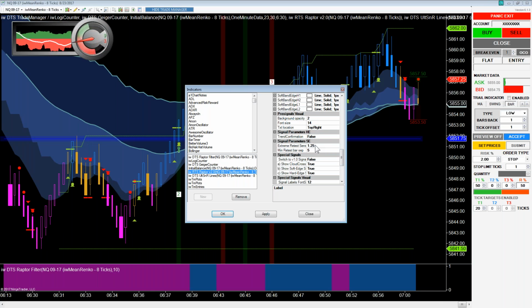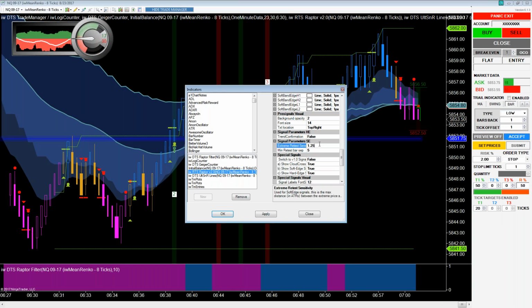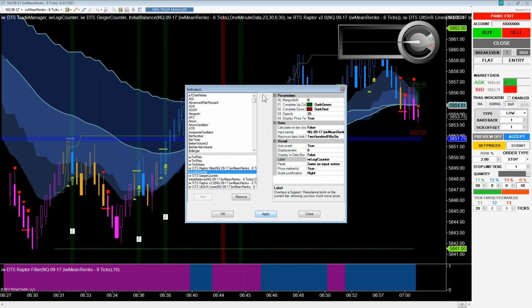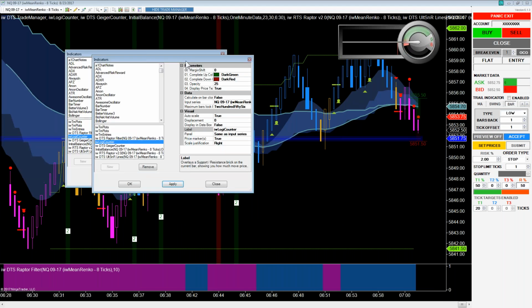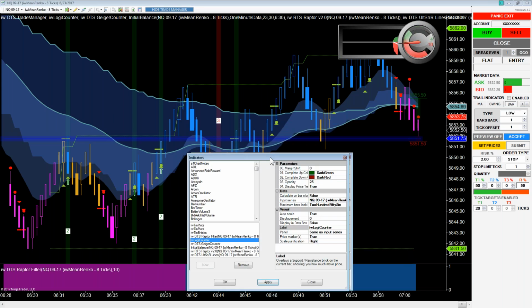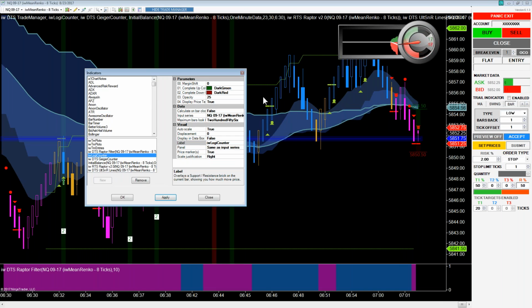The default setting is 1.01. I find that a little bit restrictive. So I've dialed mine up to 1.25. The higher this value, the more number 2 signals you will print. So let's say I'll just go nuts here and I'll make it 5. Oh, well, I printed a couple more. You see we got number 2 signals here, here, here, and here. Didn't get that one yet, probably because the clouds were crossed.